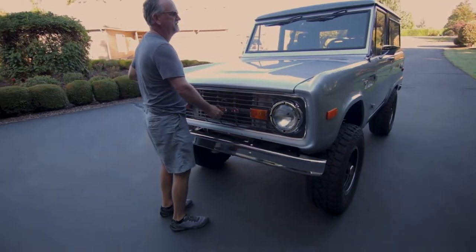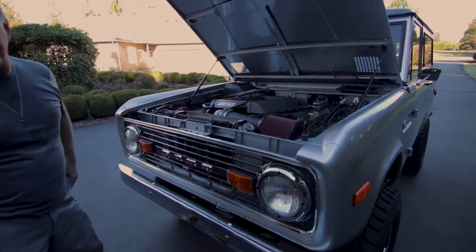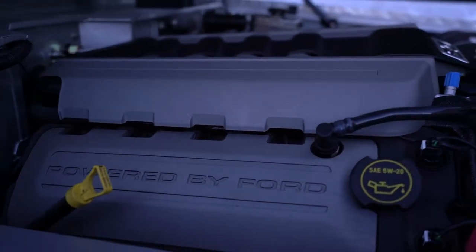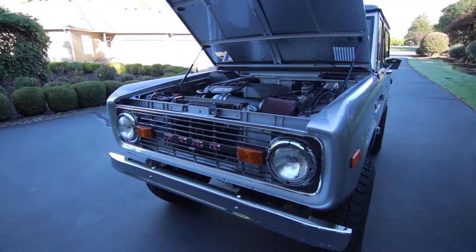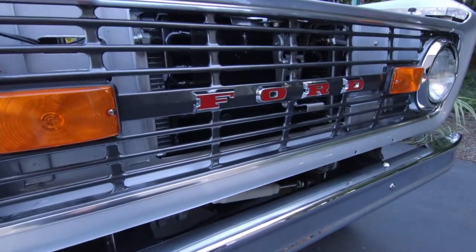Brand new on this thing, pretty much. I mean, it's freaking awesome. If you look at how meticulous he was on everything he did, everybody tells me I'm crazy.